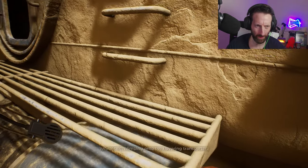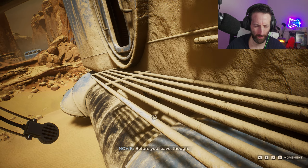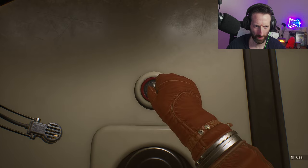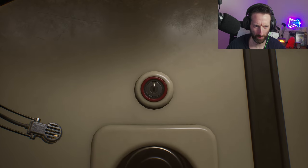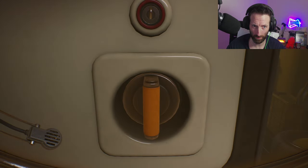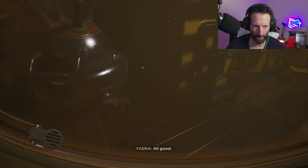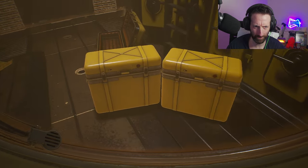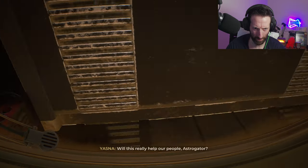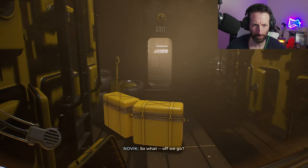Everyone here is dead. I'm climbing onto the hovering transporter. Before you leave, though, please check that the cargo is intact. I don't like that. All good. Ah, another probe. I hope. Will this really help our people, Astrogator? It will, I'm sure. So, off we go?